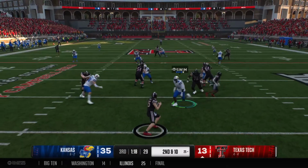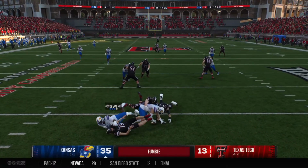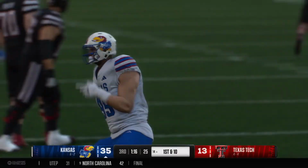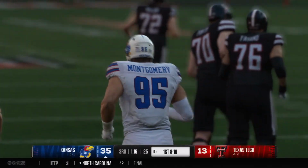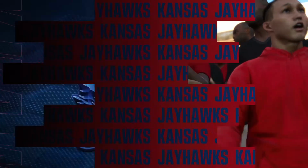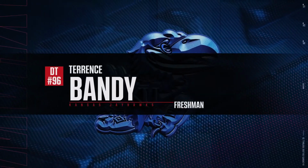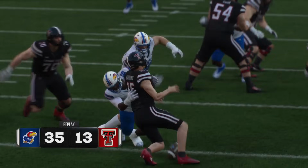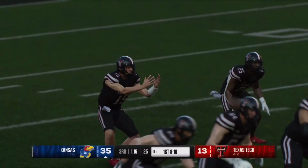Trying play action. Nowhere to go, and the ball is loose. Defense coming up with a huge fumble recovery. Those are hard for offensive linemen when they get beat and you're going, no, look out for your blind side, watch out. But great job rushing the quarterback, getting him on the ground, and getting the football out. A little extra bonus. Nice job by the defense getting nasty.